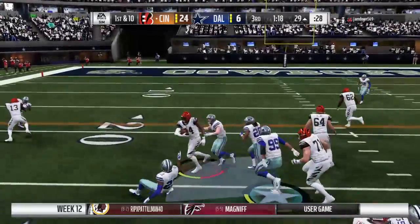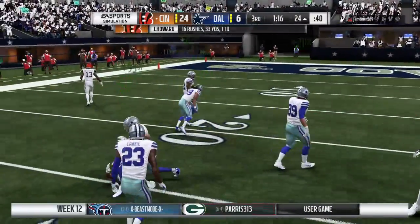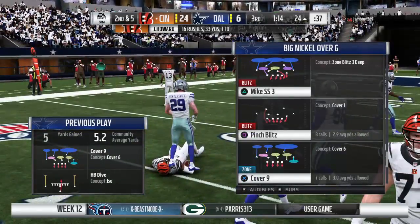Running with Howard. And he was able to shed the tackle, but the reserves come in for the stop.